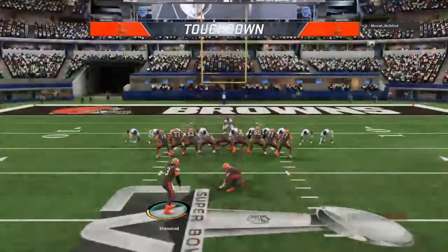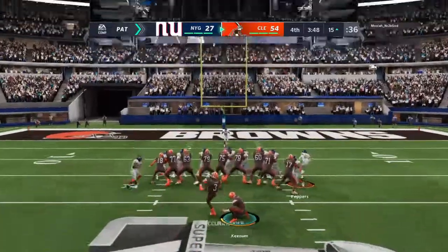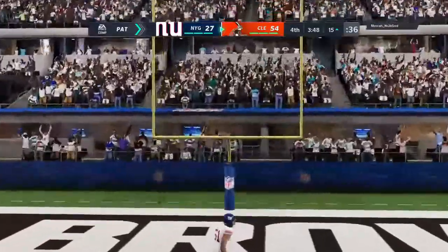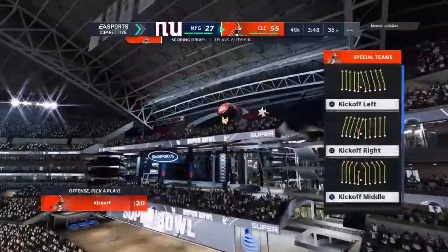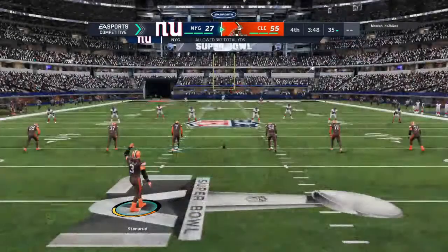Kareem Hunt with his 3rd touchdown of this Super Bowl. And the Browns add 6 to their lead. And that'll increase their lead to 28. Makes the score Browns 55, Giants 27.